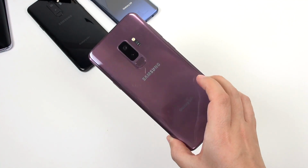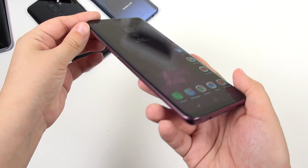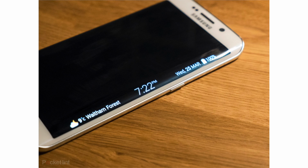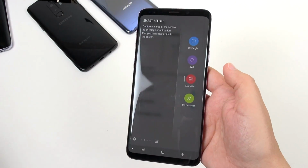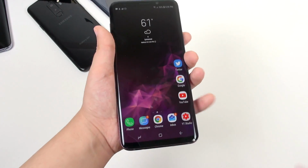Now, the only gripe that I have with the design of these phones is actually the curve. Yes, the curve looks absolutely stunning. It's really a nice aesthetic appeal, but it used to have more of a utility to it. You can still access the edge panel from it, but you don't need a curved edge for this to happen. So the issue that I'm having is that palm rejection really isn't so good.